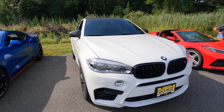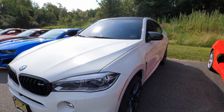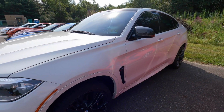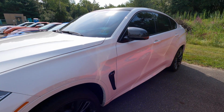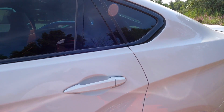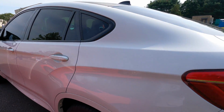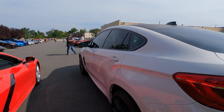An X6 M BMW. Really, really big car. It's amazing how they can make these things handle. It's one thing to make them go fast. You get traction and you make a big motor. But to make it stop and turn, that's a different story in and of itself. So really, really large vehicle, but great for the family.